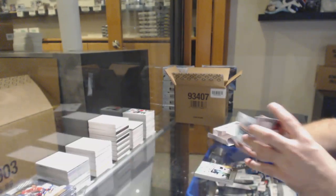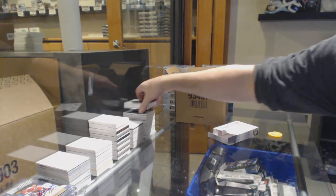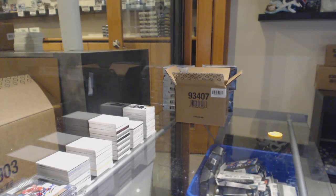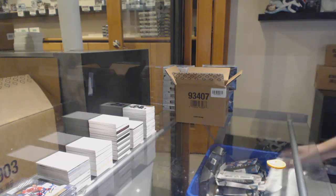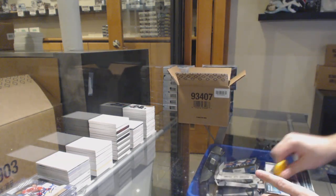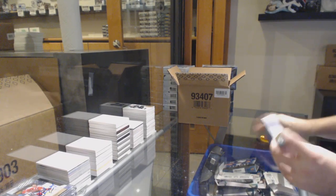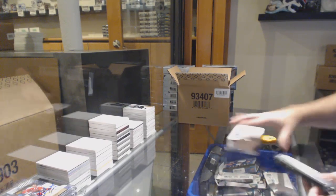He does look very angry, doesn't he? And LA Kings, Nikolai Prokhorkin. It's almost like you woke me up for this. I feel like that's what it was. Two more packs, folks. Oh, that didn't even... the sticker wasn't even sticking there.